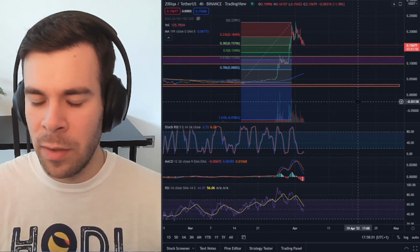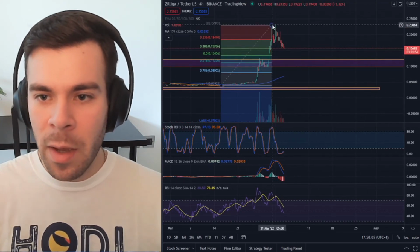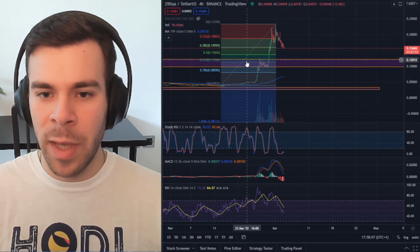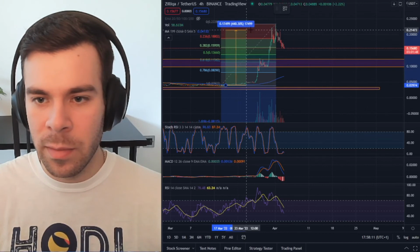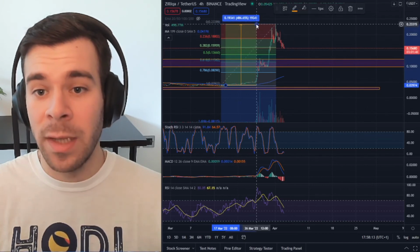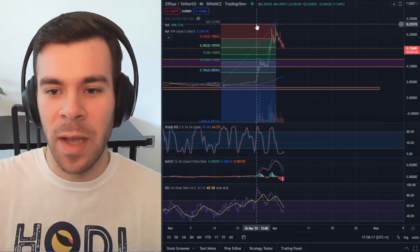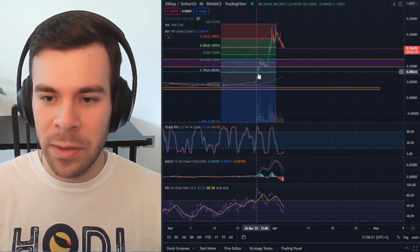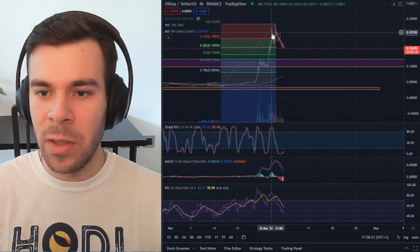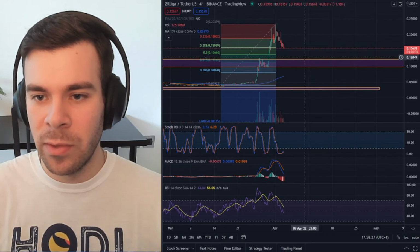Of course, as I said, no financial advice. Do your own research before following blindly anything I say. But just by looking at the metrics and tools we have, Zilliqa moved up about 486%. You don't want to buy anything after it moves that much, after it was parabolic like that. And as you can see here, this was when the rumor came out, this is when the news came out, and then people basically bought the rumor and then sold the news, just like right here.